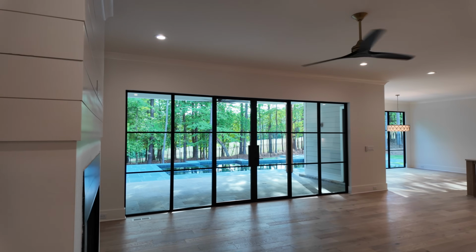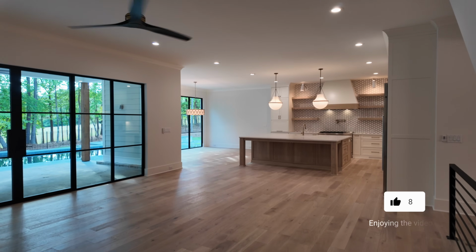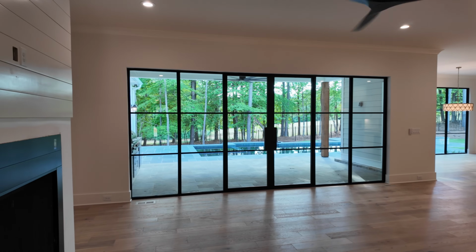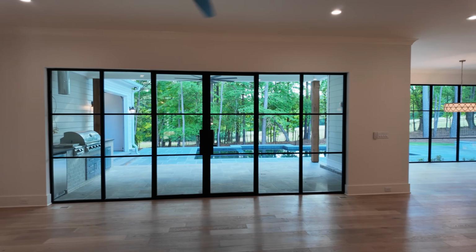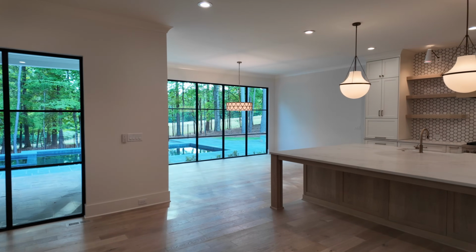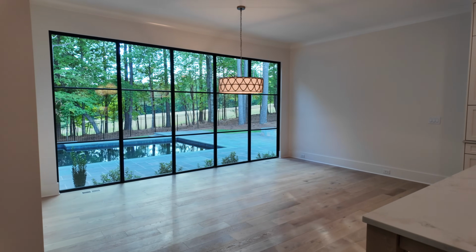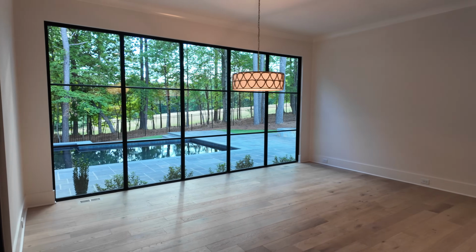So I mentioned it's an entertainer's dream, and you'll see exactly why. This floor plan is nice and open. You've got the wall of windows here that leads outside to a really amazing outdoor space. Wall of windows in the breakfast nook, which honestly, that breakfast space is bigger than a lot of dining rooms. So it's a good space. You can fit a good sized table there as well.